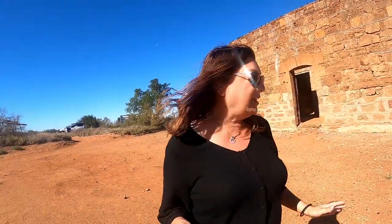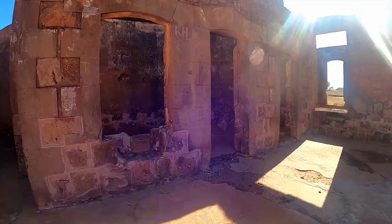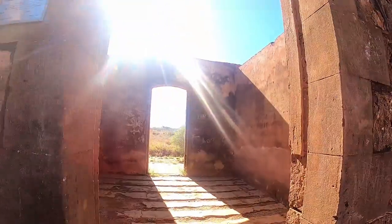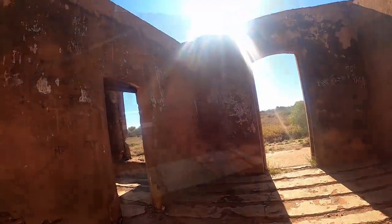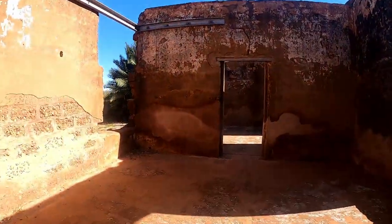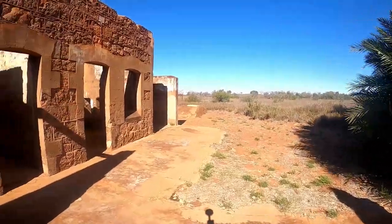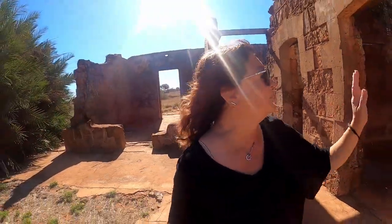Law and Order Frontier. 1893. The police station comprised of an office, courthouse and lock-up living quarters. It would be good if they labelled what all the rooms were, but isn't this fabulous?